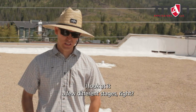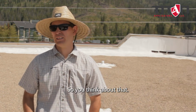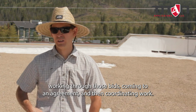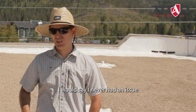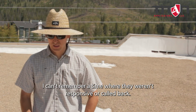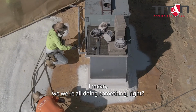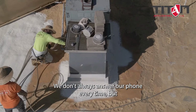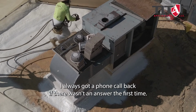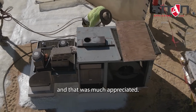I look at it at a few different stages, right? So one, you've got communication first. You think about getting bids, working through those bids, coming to an agreement, and then coordinating work. I would say I never had an issue communicating with the team at Titan. I can't remember a time where they weren't responsive or didn't call back. We don't always answer our phone every time, but I always got a phone call back if there wasn't an answer the first time. And the majority of the time I got an answer the first time, and that was much appreciated.